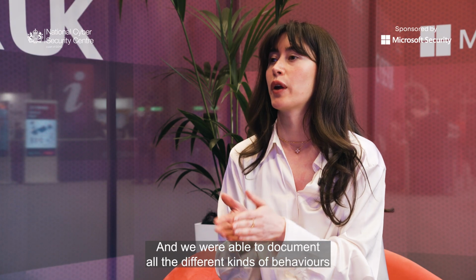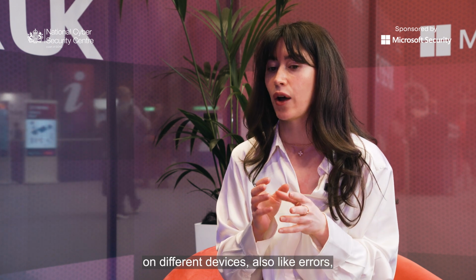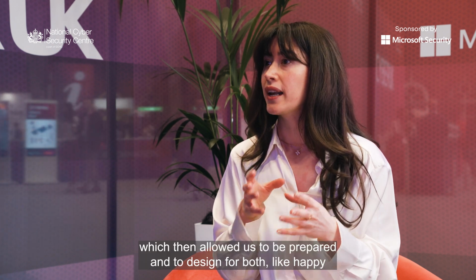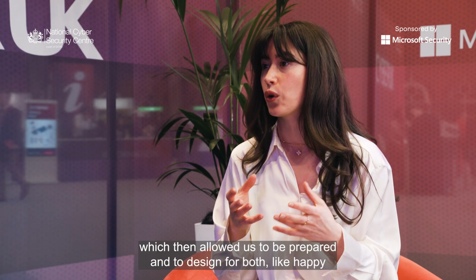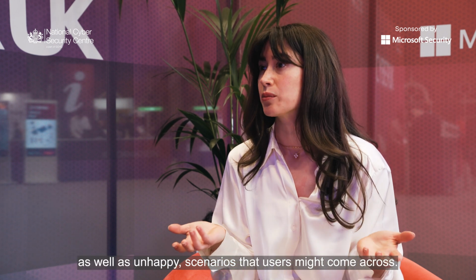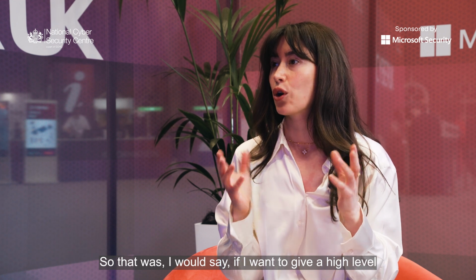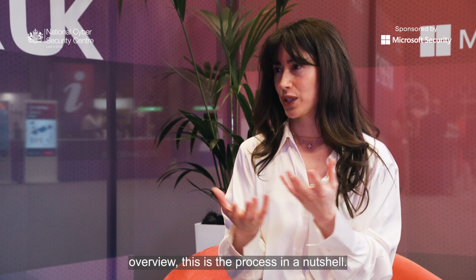So it allowed us to say, yes, this is technically feasible, we can do it, and we were able to document all the different kinds of behaviors on different devices, also errors, which then allowed us to be prepared and to design for both happy as well as unhappy scenarios that users might come across. So that was, if I want to give a high level overview, the process in a nutshell.